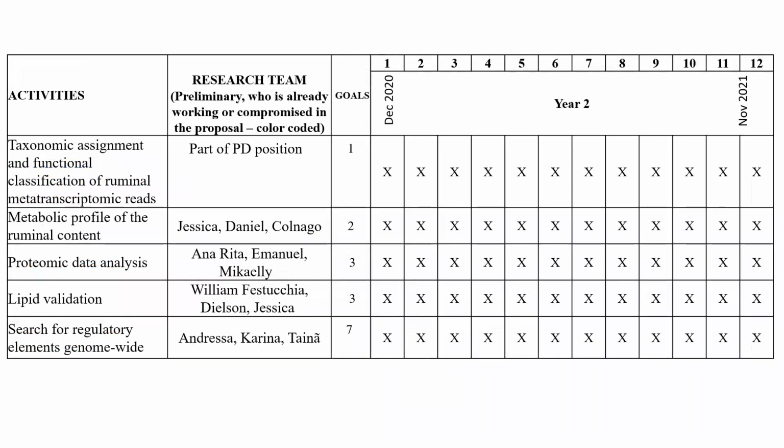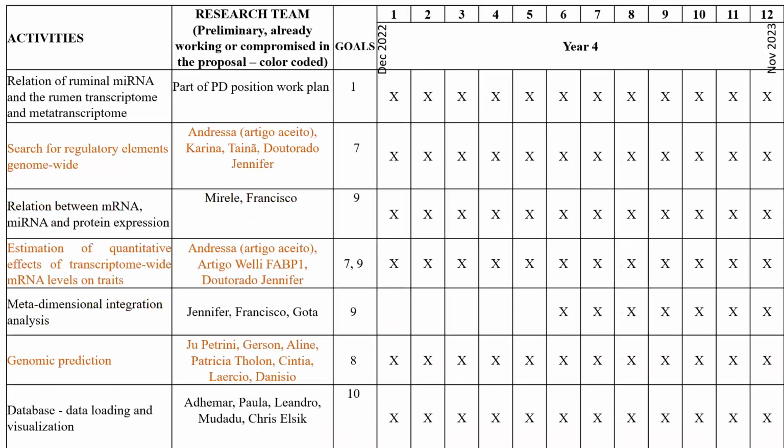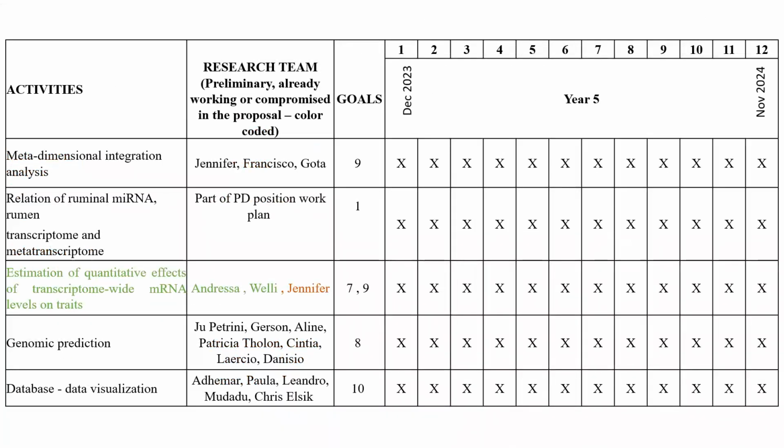So as you see, next years are much lighter in terms of activity because the first year was the concentration of sample preparation and profile obtention. And more activities for the second year of the project, but we know, like here, the activities on AS-EQTL are done, and so on. So the timetable is a lot shifted from what was proposed initially. We have here people working already in genomic prediction, and SNPs and mRNA sequences is almost done too. So on for the 5th year of the project.